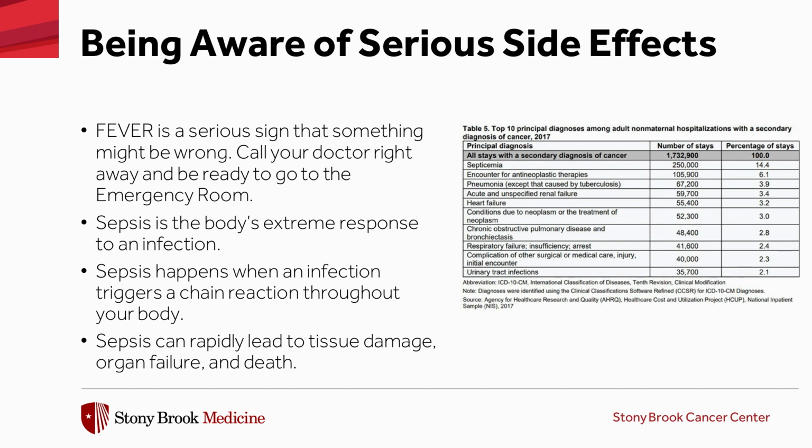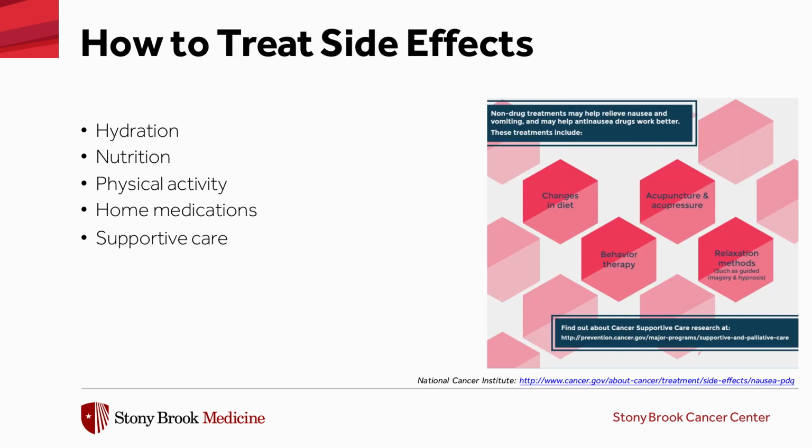Some of the other serious side effects, which we did discuss, is fever. This fever could be an indication of a serious infection from having a lower immune system, which puts you at very high risk for sepsis, which is an oncologic emergency. Sepsis happens when an infection triggers a chain reaction throughout your body. Sepsis can rapidly lead to tissue damage, organ failure, and death. There are a list of options to treat side effects such as hydration, nutrition, physical activity, home medications, and supportive care. We will go through each of these things.